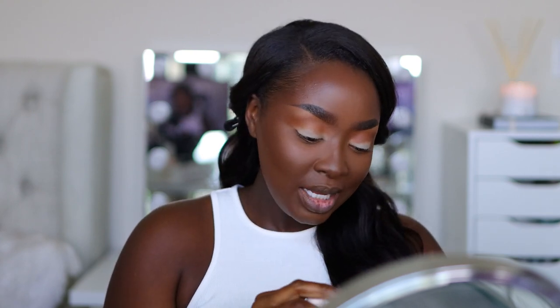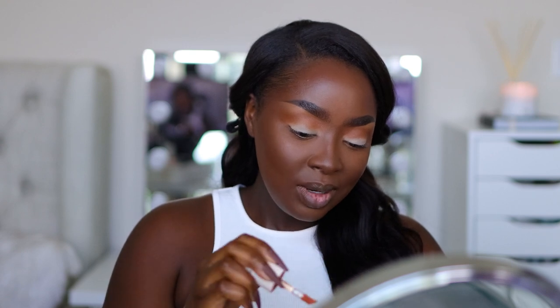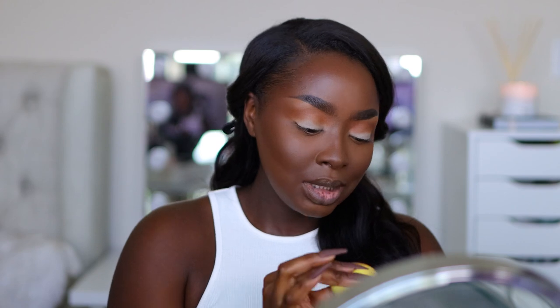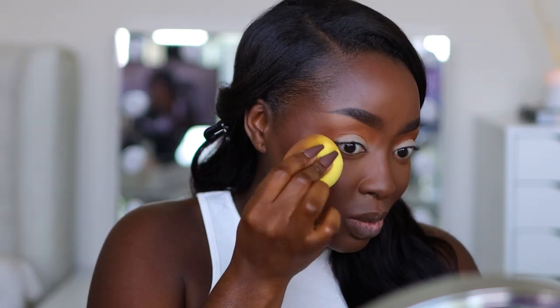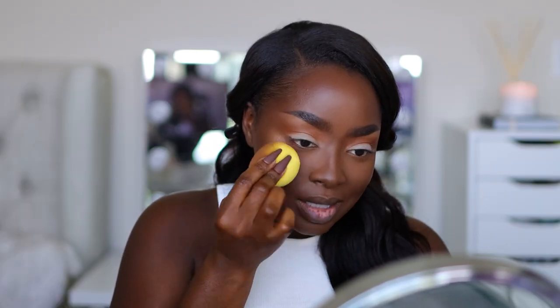Okay, this is the Rare Beauty Luminizer in the color Flaunt. I like to put this on the back of my hands and spread it out like so. And then I'm going to take the butt of my sponge. It's a little bit damp, but really not damp at this point. It's cold, right? So that's how damp it is. It just feels cold. Okay, wiping off excess to clean this part up right here, going down the middle of my nose.